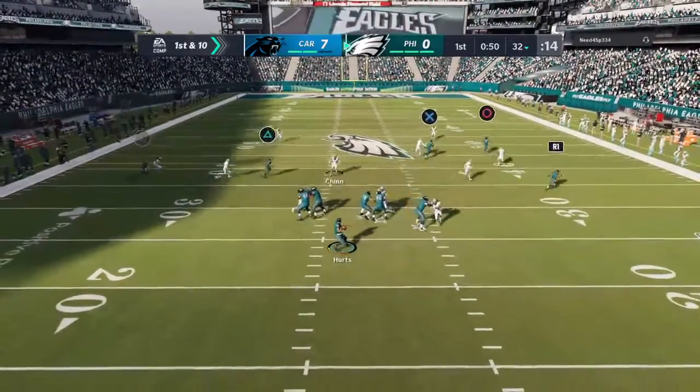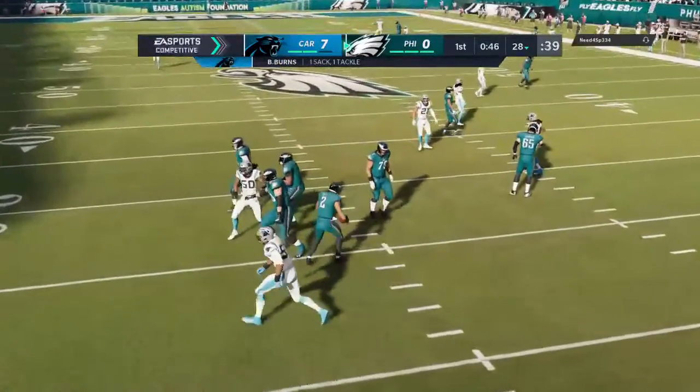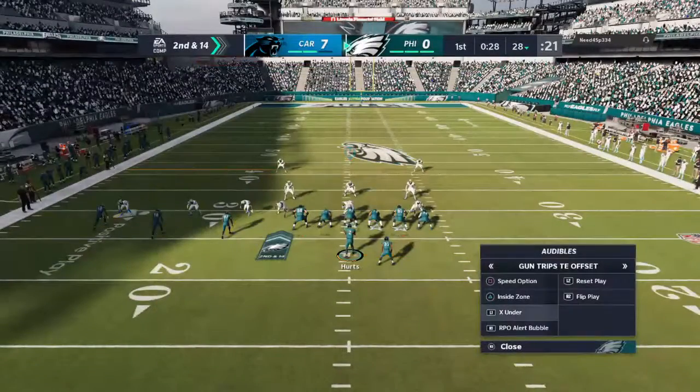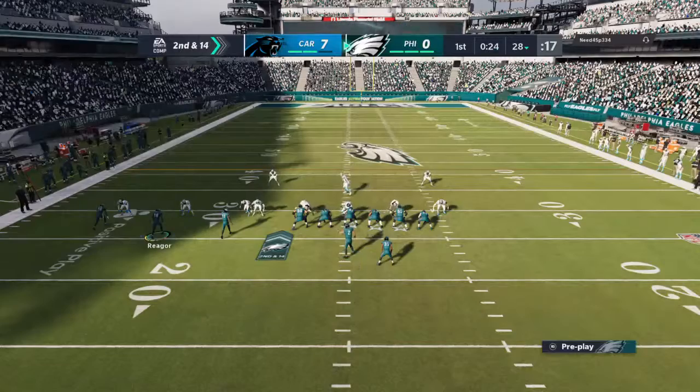On 1st and 10, it's Hurts. Pressure comes in. He's brought down. It's a Panther sack. Brian Burns showing his strength and quickness there. A loss of 4.